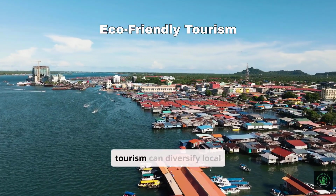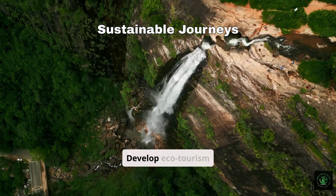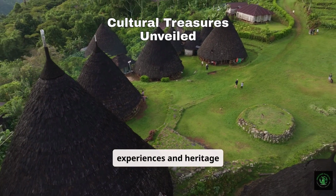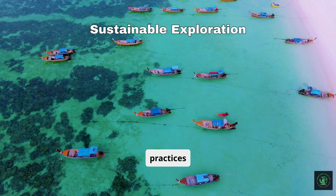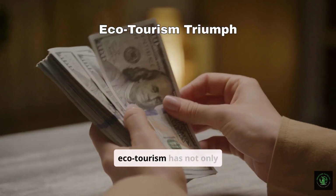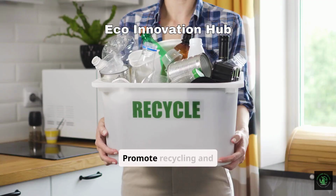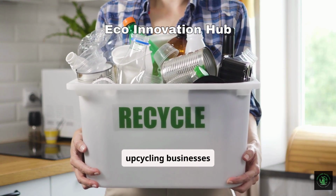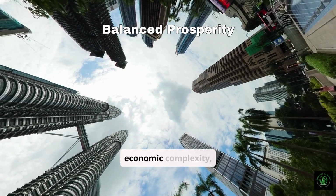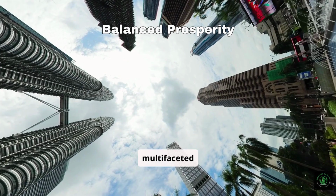Developing sustainable tourism can diversify local economies while preserving natural and cultural resources. Develop ecotourism initiatives. Promote local cultural experiences and heritage sites. Implement responsible tourism practices. Real-world example: Costa Rica's focus on ecotourism has not only boosted its economy, but also supported conservation efforts. Promote recycling and upcycling businesses. Develop industrial symbiosis networks.